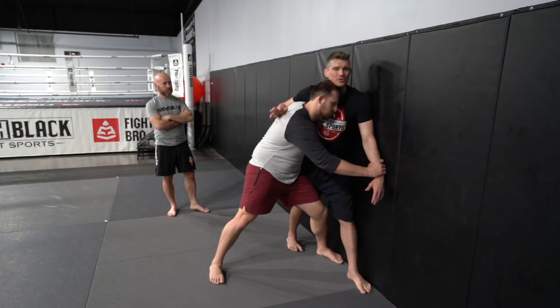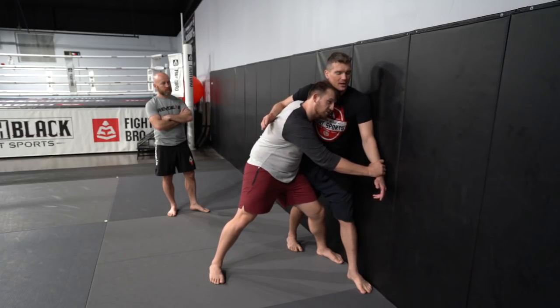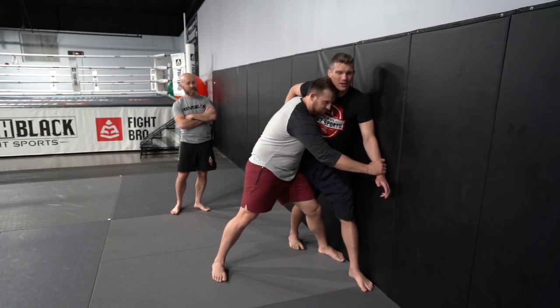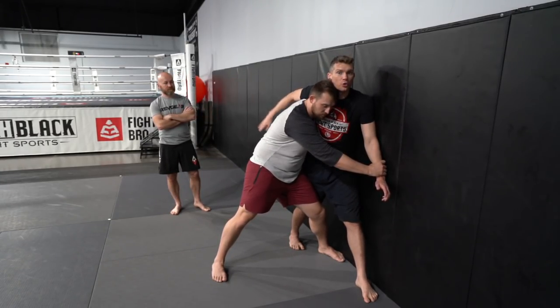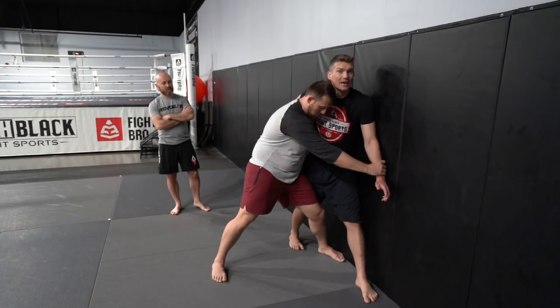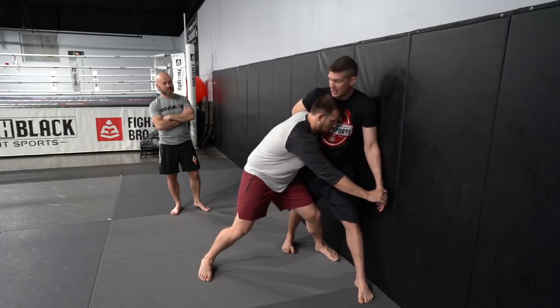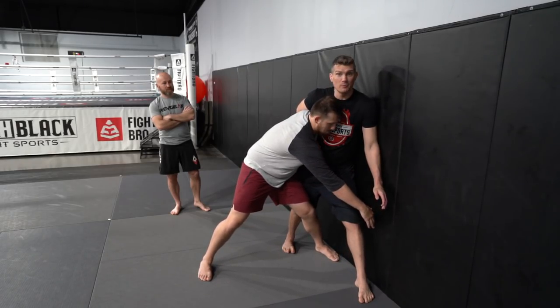Now I know people do different stuff, like I fight with my hands down. Some people do this differently. This is what works for me. He's got an underhook here, so I want to get a good whizzer or overhook in. This is gonna prevent him from dropping for a double leg. If he drops down, I've got the overhook preventing him from doing that.